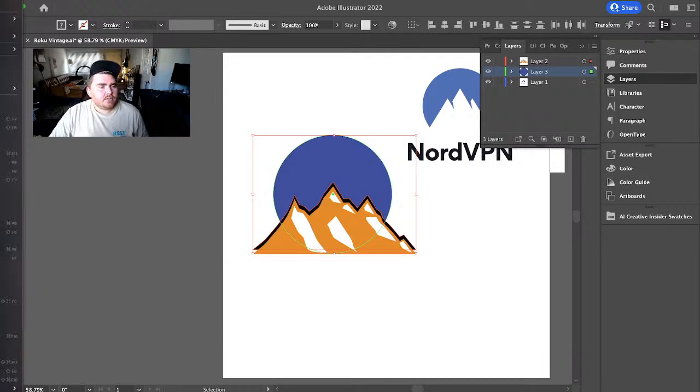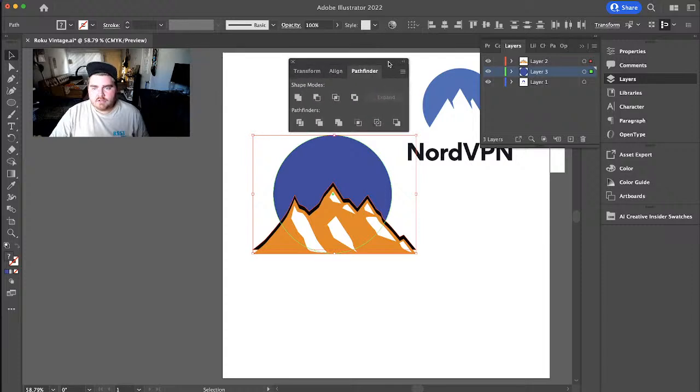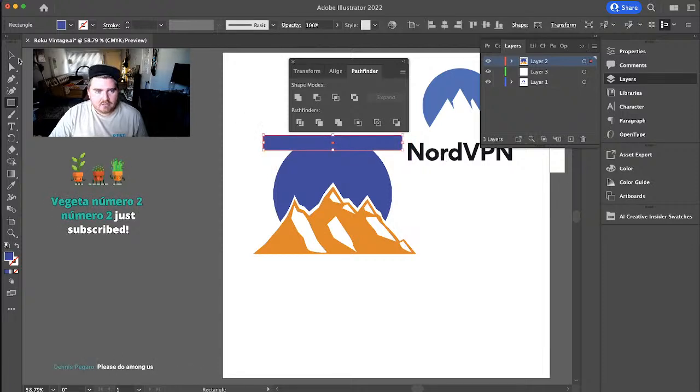Okay, that's fine. I'm going to go to Window, Pathfinder, and we're going to do this one. Yeah, that's exactly how I wanted it to look. Okay, so then what we're going to do is I'm going to just make a rectangle, like maybe about that big.